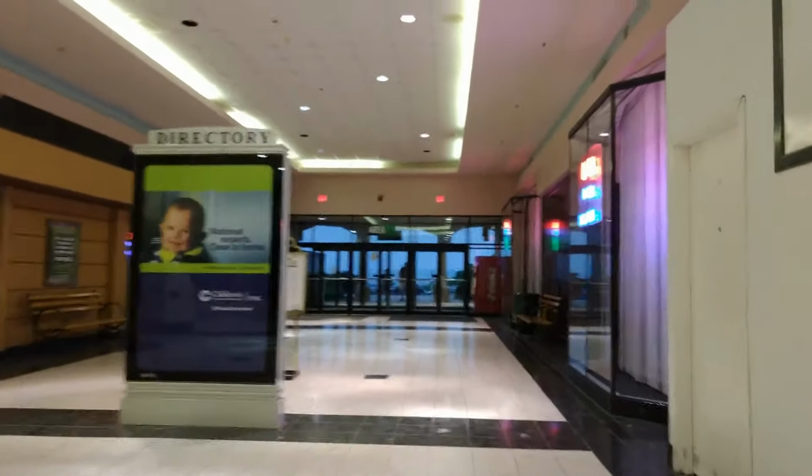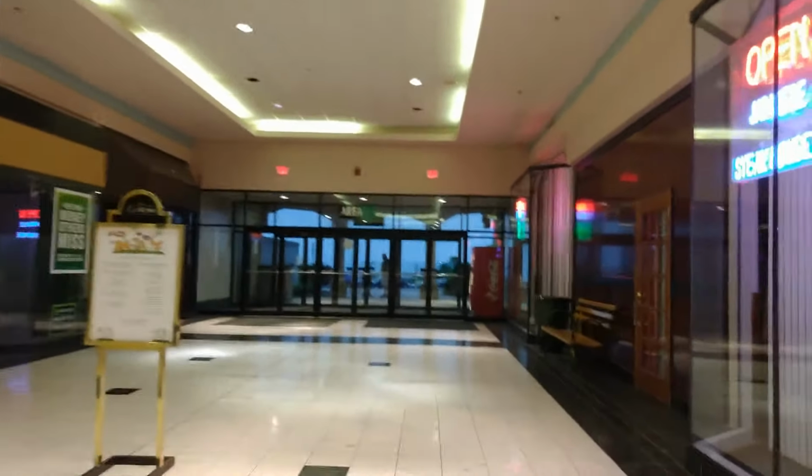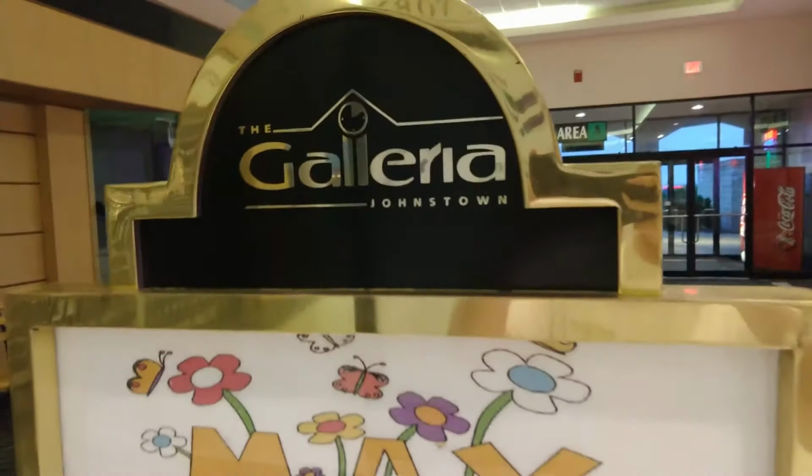I hope this mall turns things around before it becomes too difficult to do so. It is certainly a nice property, and it's kept up well. If it can retain shoppers and a fresh tenant mix, it should have no problem continuing on.